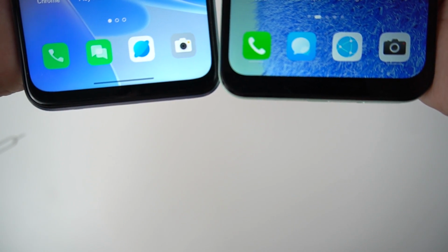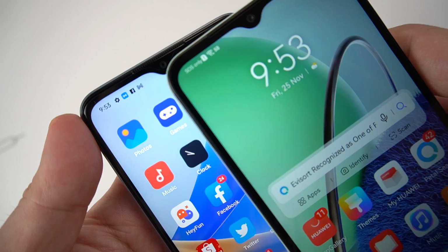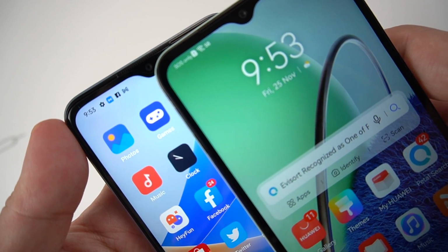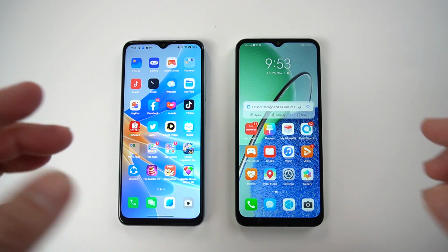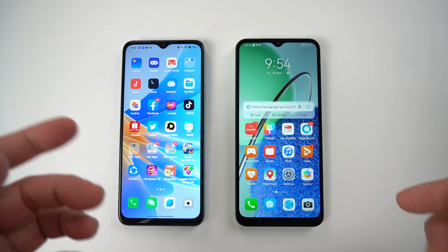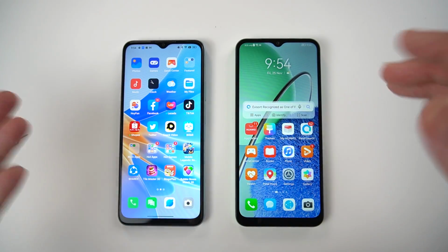Pagdating naman sa baba, well, almost the same or maybe a little bit thicker lang konti si Huawei Y61. Sa gilid, almost the same. Sa ibabaw, well, almost at par. Both of them having 6.5-inch na IPS LCD, 720p din sila pareho, and ang kanyang screen-to-body ratio is almost the same at 83%. So, well, it's almost a tie.